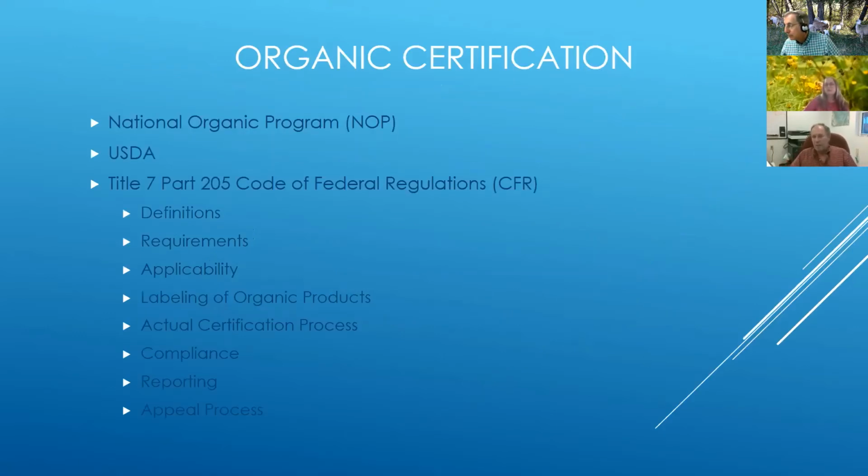With organic certification, the process is outlined by the National Organic Program, or what we refer to as the NOP. The NOP is published and enforced by the U.S. Department of Agriculture under Part 205 of the Code of Federal Regulations. If you were to go to those regulations, you would find a listing of all the definitions related to the process and regulations of organic certification, and a listing of the requirements in order to produce organically, and who they are applicable to. If you intend to label organic products, so in this case, if you're not only raising organic animals but you want to sell lamb products or meat, it would outline exactly what the process is to get a label approved. It would outline what the organic certification process is, how you comply with it, and what the reporting requirements are.